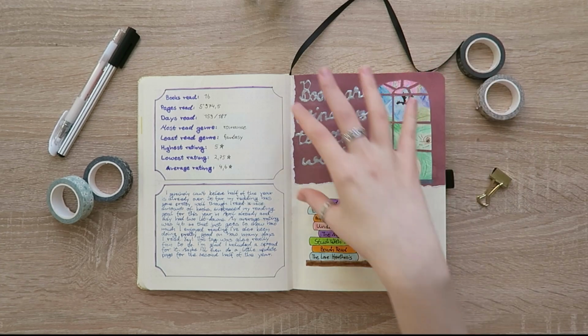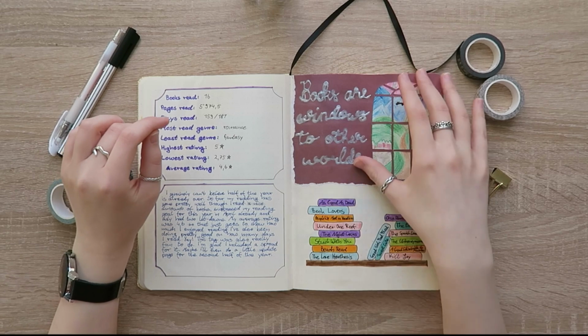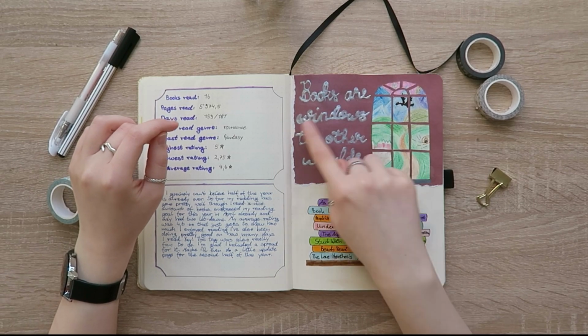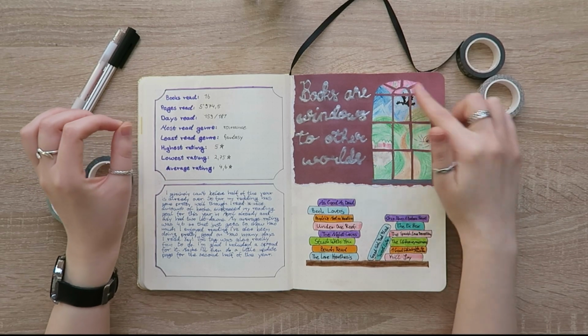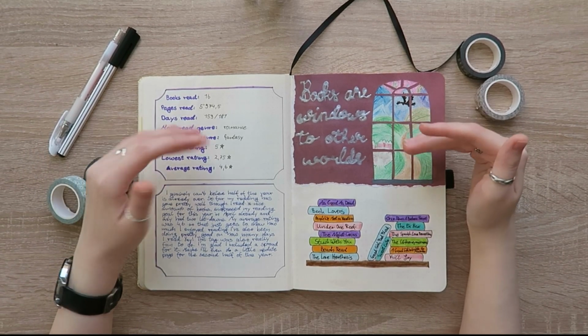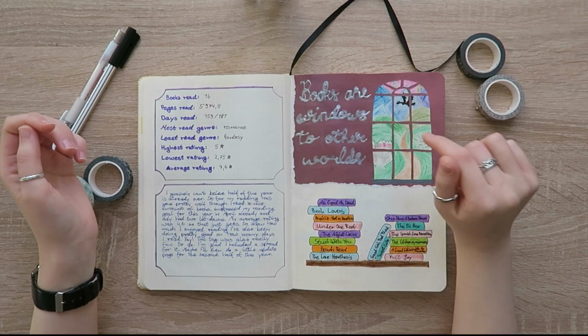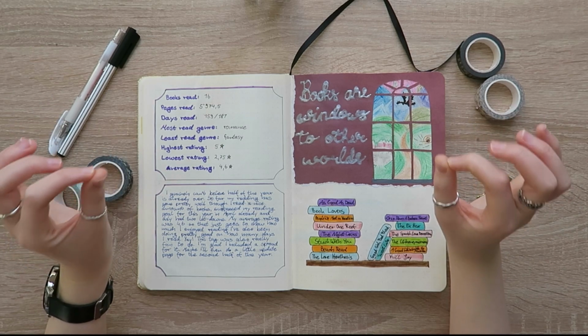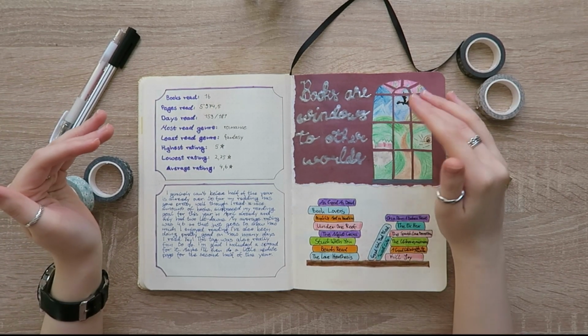So let's just address the elephant in the room, okay? This one says books are windows to other worlds, and I love that quote. I drew a little window and painted or drew a little kind of fantasy world, but the pen I used here was frankly a horrible choice. And that is it. That's just all I have to say about this.